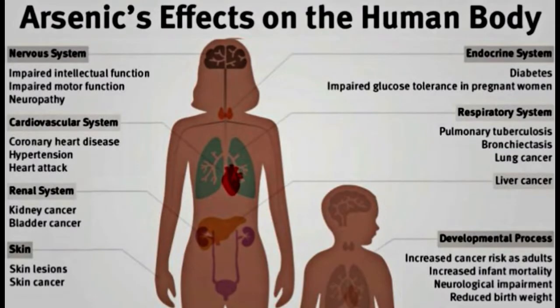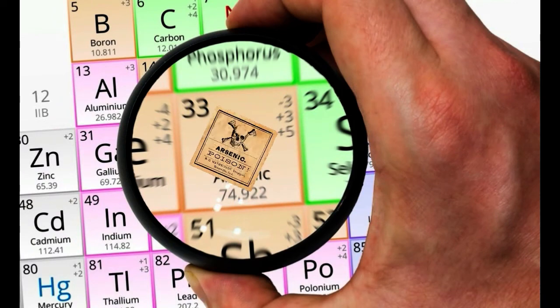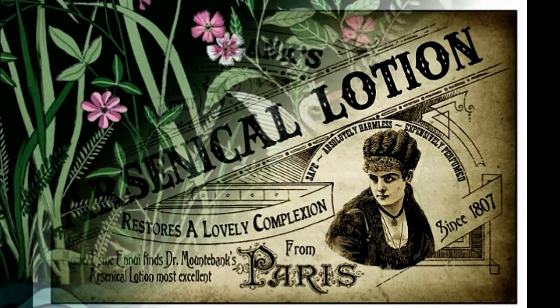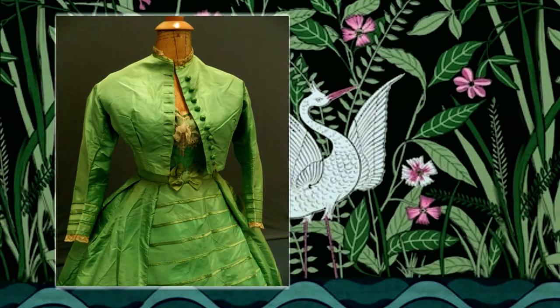But instead, they found arsenic. Arsenic is a natural metalloid found all over Earth. However, when combined with other elements like hydrogen and oxygen, it becomes deadly poisonous. This toxicity does not diminish over time. This element was popularly used during the 19th century in products ranging from dyes to paints, meaning the people of the time unknowingly used poisonous postage stamps, wallpaper, and clothing. Talk about beauty to die for.